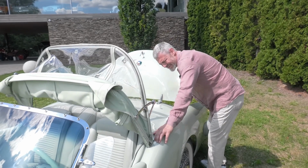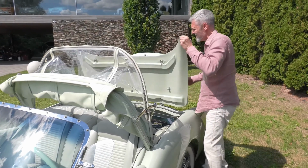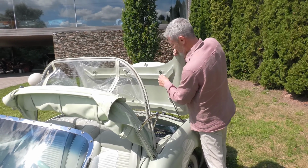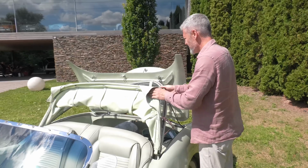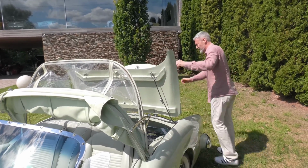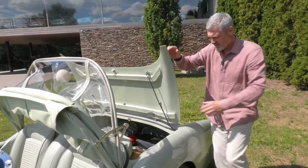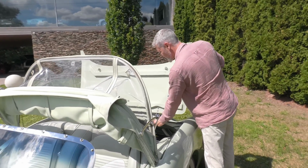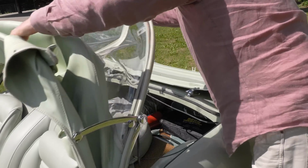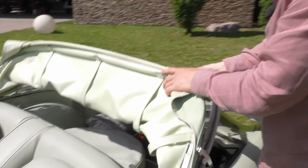Then open another part, which is extremely difficult to get a grip on. And then lower the top without scratching it. It doesn't work. So I have to close the trunk lid again. Carefully fold back the compartment cover for the top section even further, ensuring it is fully extended. And once again, I can't get it to work. How am I supposed to solve this puzzle?